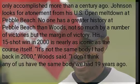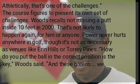No one has a greater history at Pebble Beach than Woods, not so much by the number of victories but the margin of victory. His 15-shot win in 2000 is nearly as iconic as the course itself. "It's not the same body I had back in 2000," Woods said. "I don't think any of us have the same body we had 19 years ago. Athletically, that's one of the challenges."